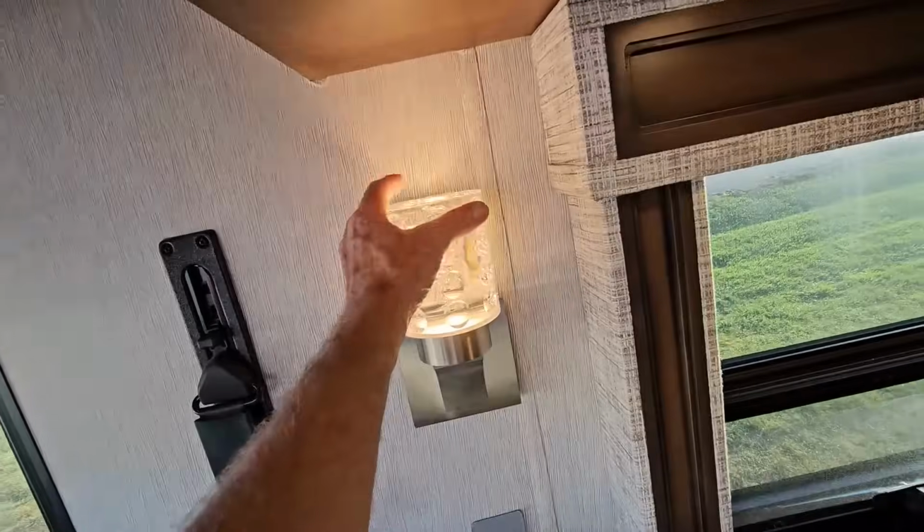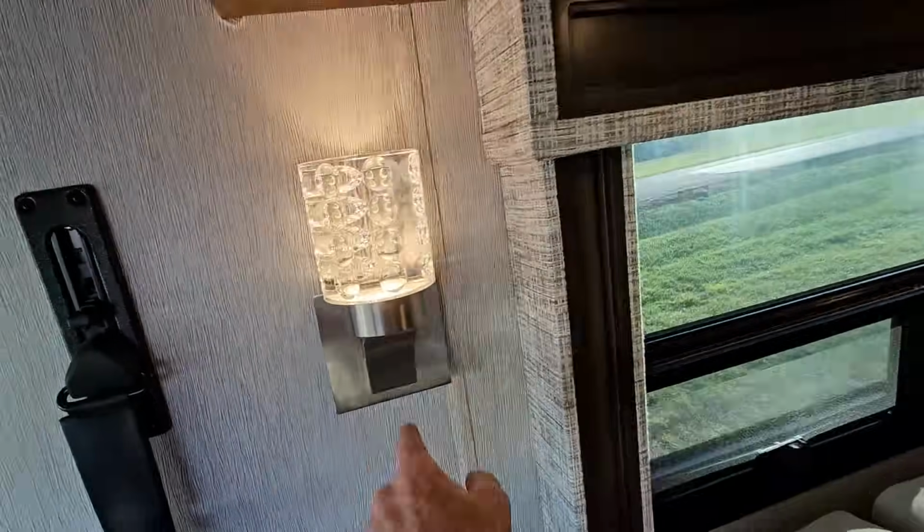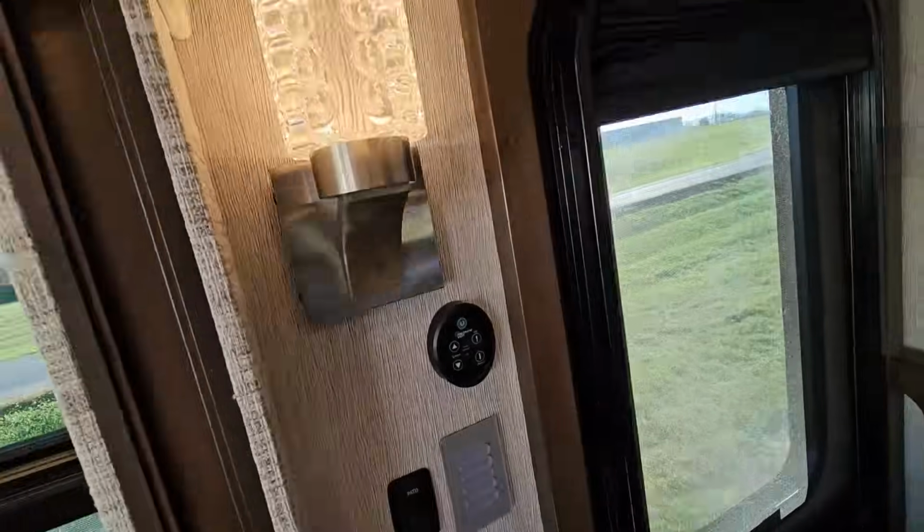And even these lights, it's like a big acrylic column on top of that as a diffuser for the LED light down below. There's no reason to go this hard on a toy hauler, and yet they did.